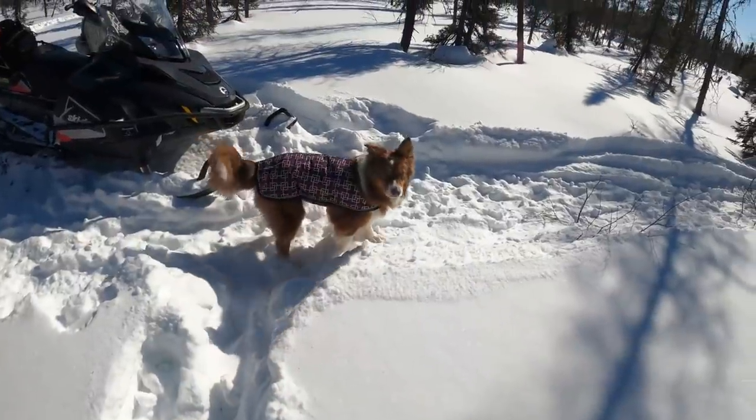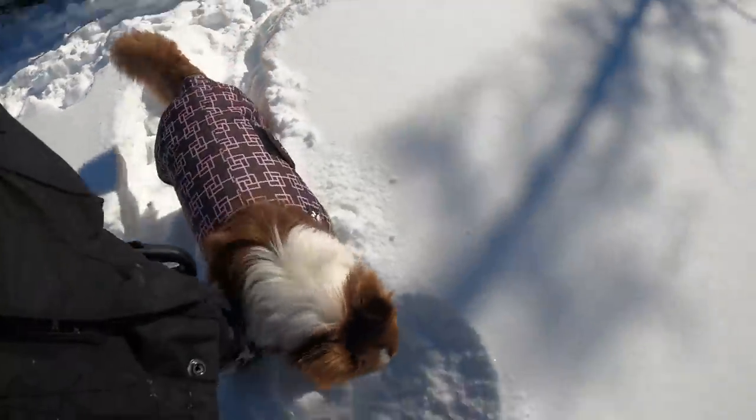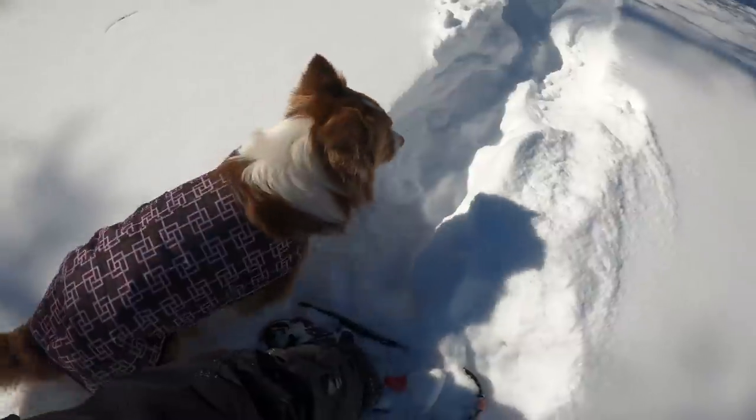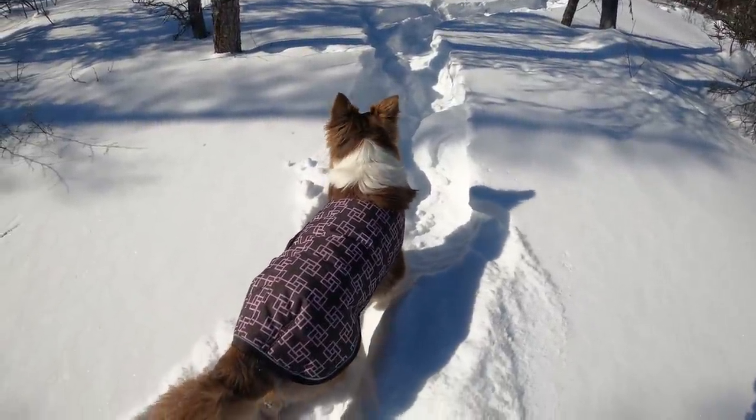So Willow's learned to keep her distance when I'm sawing the trees down. She's a little scared by them falling down, so that's a good thing. Nothing has landed in her direction yet, and hopefully never does.